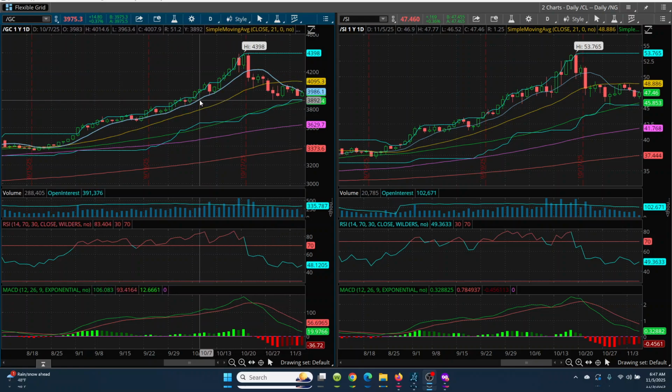Okay, if we can get above this 8-day situation, I might take that GLD back up to that 21-day. Or what I do is I might just even wait until we get a close above that 21-day. I'll miss a little bit, but once we close above that 21-day, we've got a really good shot at retesting that 43.98 level. So don't force it. Let the trade come to you.